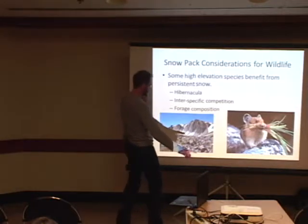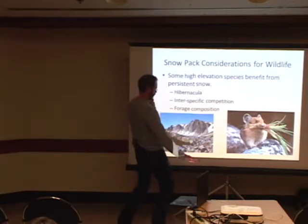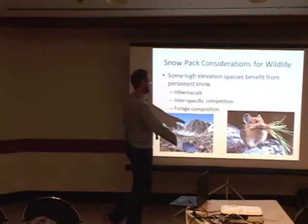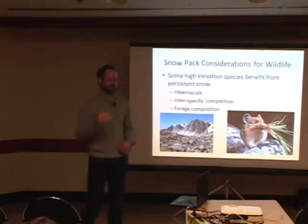One thing to point out too is habitat doesn't go much higher than this peak up here, and as temperatures rise, the thermocline is rising up into the Sierras. So these poor little guys literally have their backs against the sky. There's nowhere for them to run away to.